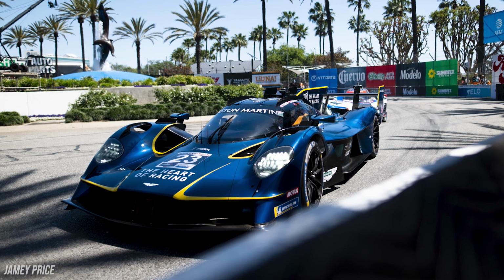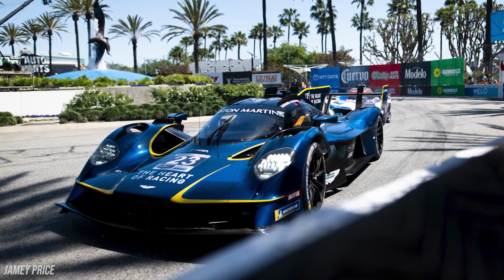Now, the only other IMSA class present at Long Beach was, of course, the GTP class, and they certainly left us plenty to talk about. I want to start off with the Aston Martin Valkyrie. Honestly, I think they had a better weekend than any of us really expected. They didn't really show great pace in practice and qualifying, but when it turned to race day, they showed some solid long run pace. Now, ultimately, they would go on to finish 8th out of the 11 cars in the class.